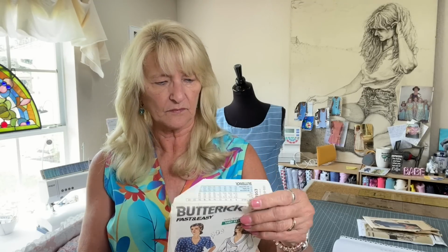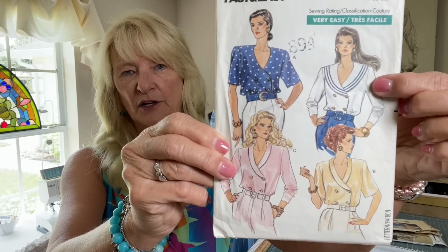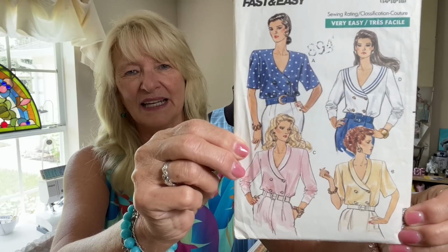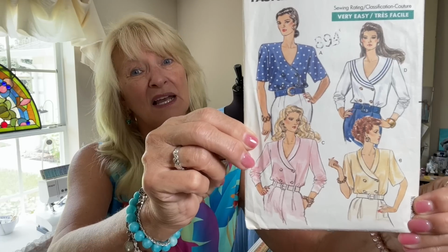All right, on to more patterns. I only have 4 more here. Butterick 3953, I should tell you when these were published. This is 1989, but this is just a series of blouses. And the thing I love is the double-breasted thing. I probably saw that and immediately went for it, because me and a sailor, oh, any kind of a sailor, anything, I just love it. Nautical. But these are really nice.